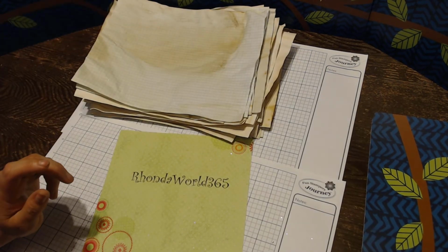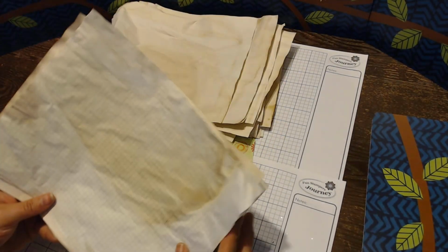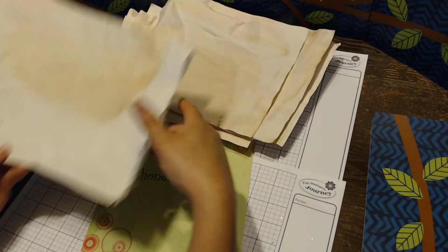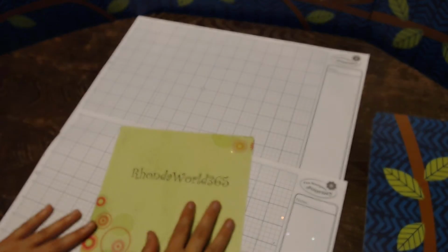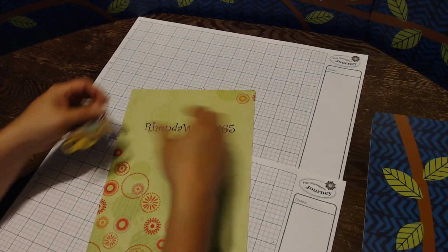so I had to. And then of course the usual, where I have graph paper and regular paper that are all tea dyed, my copy paper and stuff like that. So those will be ready to go for books as well. And those are my tea dyed, vintage looking paper stock.